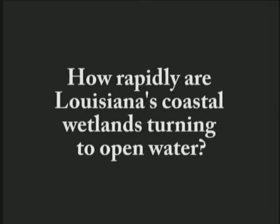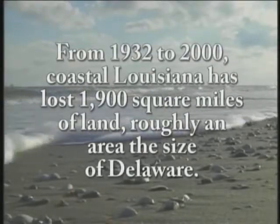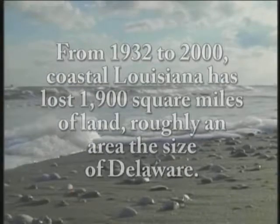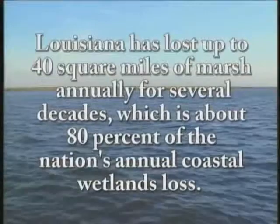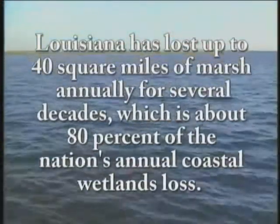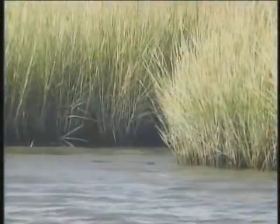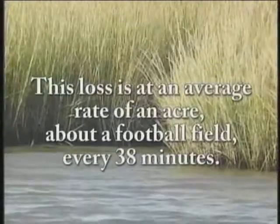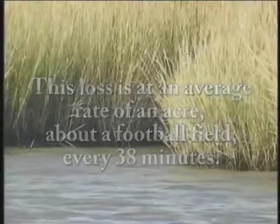How rapidly are Louisiana's coastal wetlands turning to open water? From 1932 to 2000, coastal Louisiana has lost 1,900 square miles of land, roughly an area the size of Delaware. Louisiana has lost up to 40 square miles of marsh annually for several decades, which is about 80% of the nation's annual coastal wetlands loss. This loss is at an average rate of an acre, about a football field, every 38 minutes.